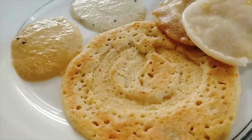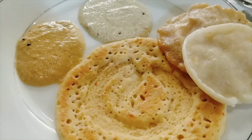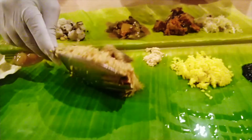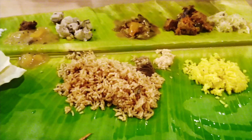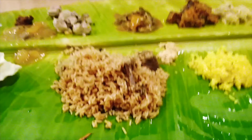And how can I forget about the Chettinadu cuisine? From appam, paniyaram, and the lavish meals, which had 10 to 15 varieties every single day. Oh my god, I turned into a glutton.